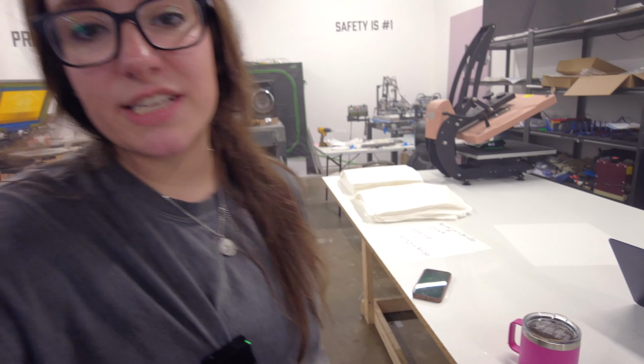I think I mentioned that we did get that screen printing order done, so we're going to get that shipped out today out of the queue. We do have some other screen prints that I have to finish tomorrow, but right now our main focus is just getting all of these big DTF prints out.